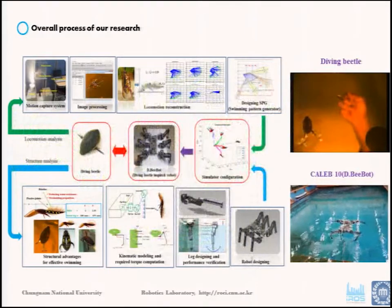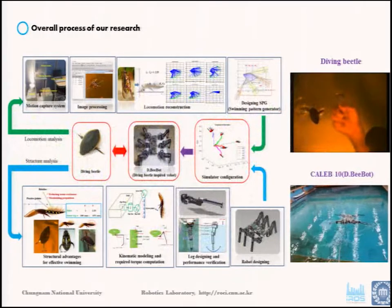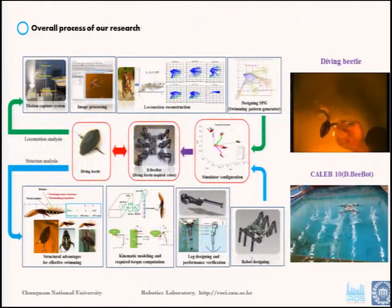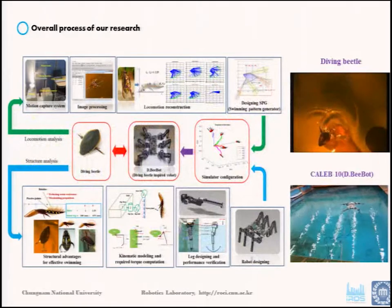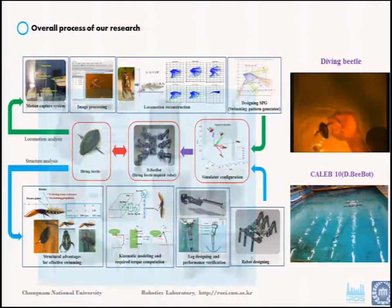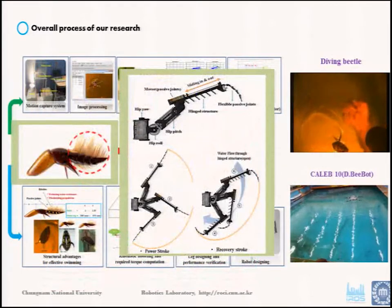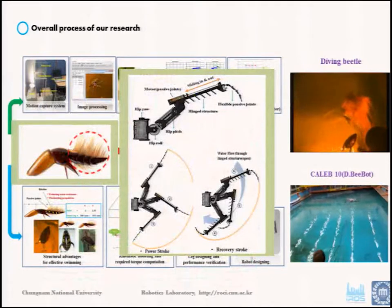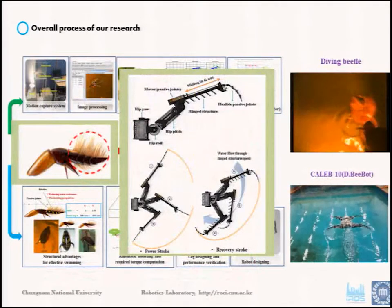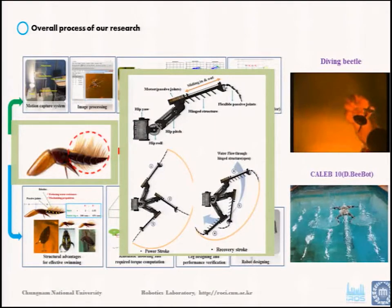The research has been divided into two areas, started from locomotion and structural analysis of the diving beetles. Firstly, following the green line above, a swimming pattern generator has been designed to produce biomimicking locomotion. Simultaneously, the multifunctional leg has been developed by employing the structural advantages such as bristles and passive segments on the diving beetle's leg. It turns out that it's quite helpful to generate more extra propulsion and also reduce the water resistance during the recovery stroke.